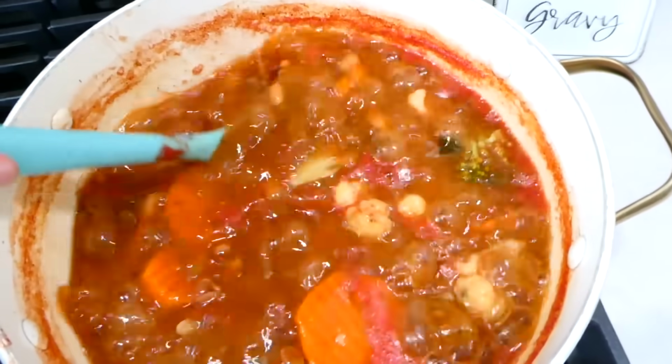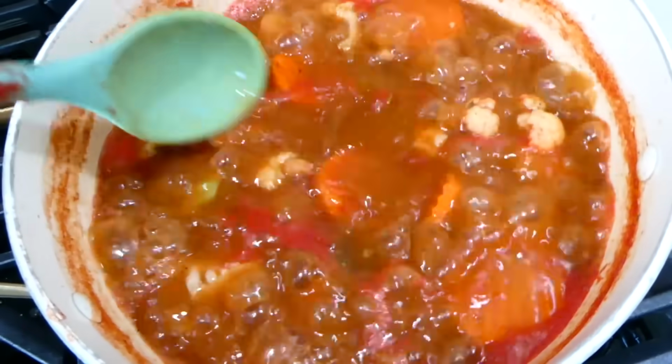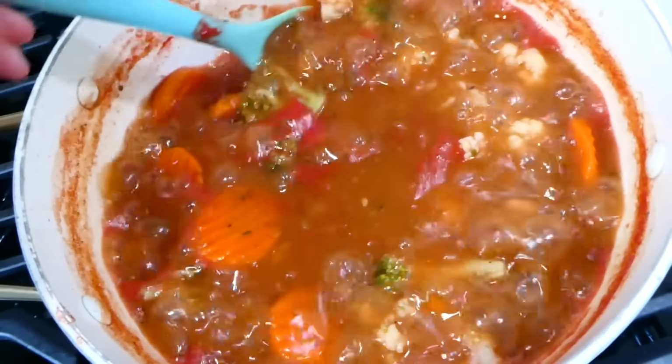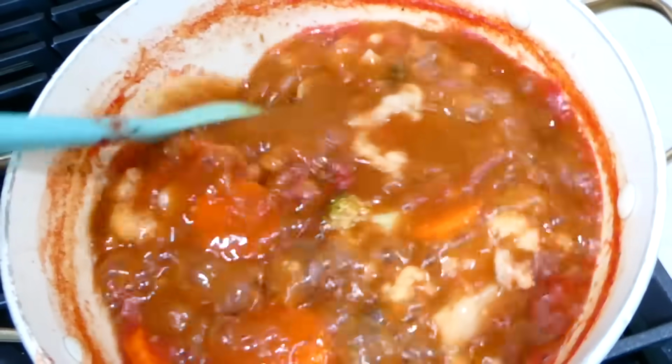My minestrone is simmering, and I did notice one thing that I want to tell you. The next time I make this soup, I'll slightly thaw out the vegetables and then chop them into smaller pieces. The vegetables are kind of large, which I don't mind, and I'm just making this for myself, but if I were to be making it for my whole family, chopping up the vegetables would be super helpful, just, you know, so they're easier to eat.